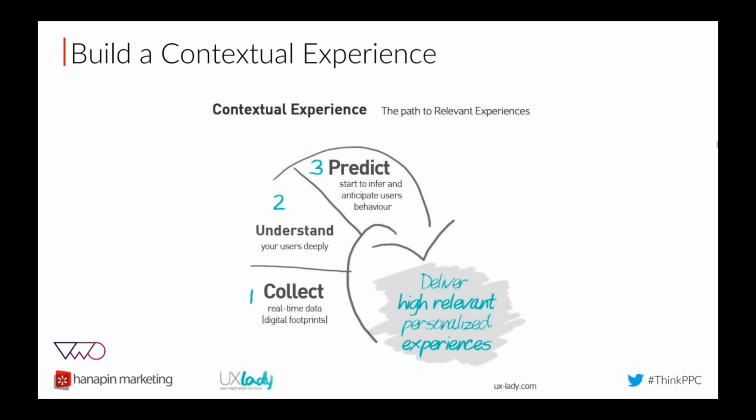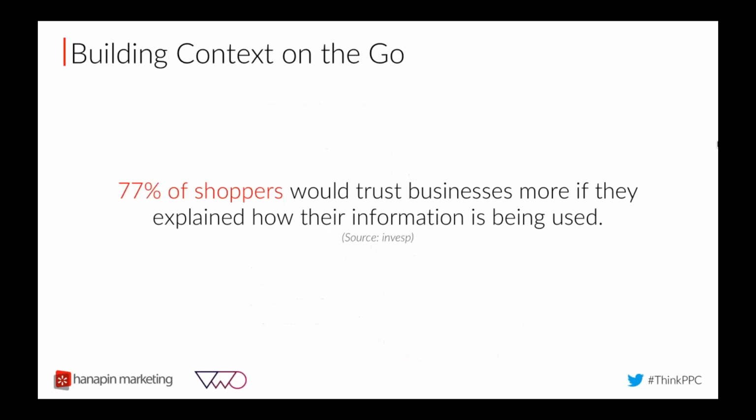Let me dive into specifics now. So yeah, next slide. So as Kate also mentioned, your buyers appreciate it if you tell them how you are leveraging the data rather than being hidden or creepy about their context. So 77% of shoppers in studies trust businesses who explain what they're doing with their information.